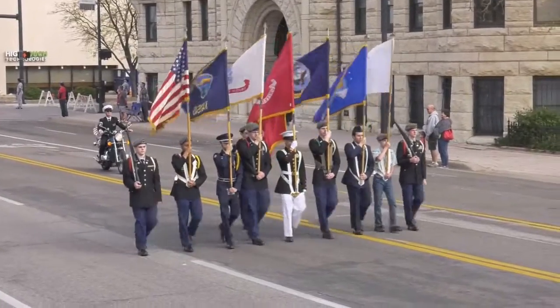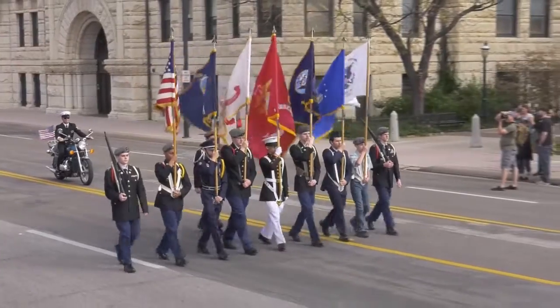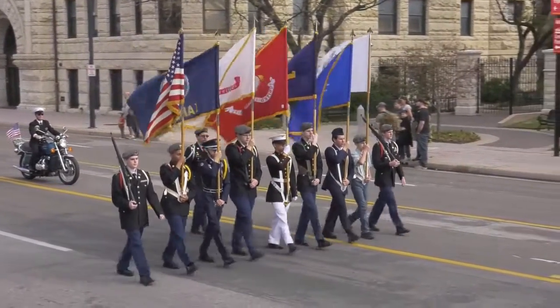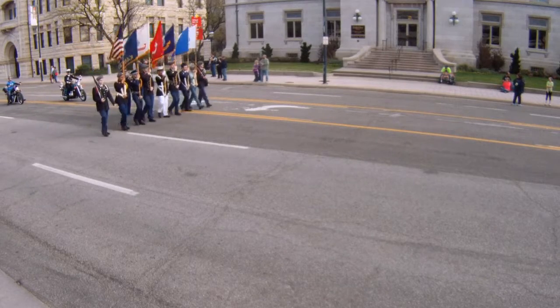And the JROTC from USD 259 leads off this parade with the American flag, Kansas flag, flags of our military service, the Wichita flag, and the flag for USD 259.